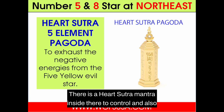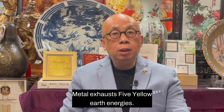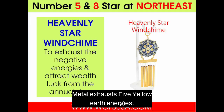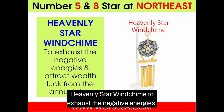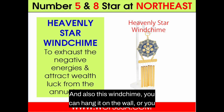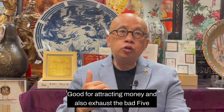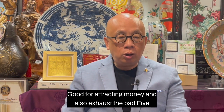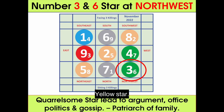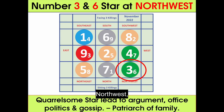Inside this pagoda, there is some Heart Sutra mantra to control. And also, this is a metal pagoda. Metal exhausts the five yellow's earth energies. Heavenly star wind charms exhaust the negative energy and attract wealth luck from the annual star. You can hang this wind charm on the wall or leave it on the table. There are six rods. The six is a big metal, good for attracting money and also exhausting the bad five yellow star.